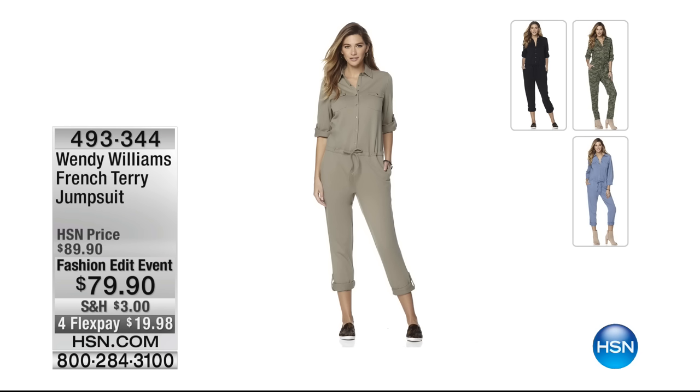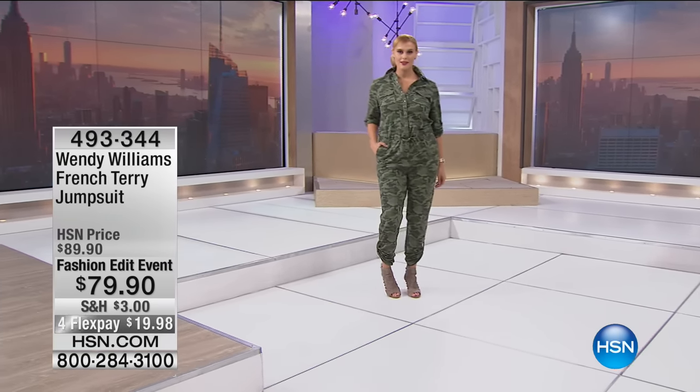You are wearing it in the green, which we're calling Army Green. We also have it in a camouflage, which you're going to see Brittany in just a second. We've got it in denim, which is a beautiful shade of blue, and then we have the black as well. Remember, $10 off, under $20 on your charge card.